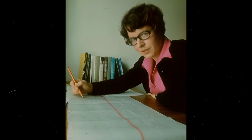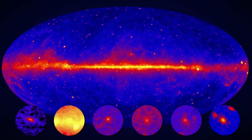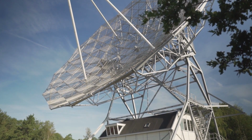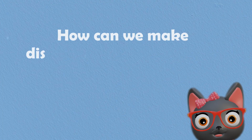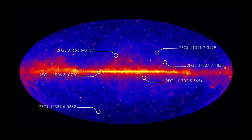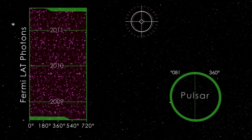As a student, Bell Burnell had analyzed data outputted by the telescope by hand and had learned to recognize what radio signals came from pulsars and what were just interference. In the years since, pulsar research has dramatically increased, as has the volume of the data to be analyzed. Extremely high sensitivity radio telescopes, for example, can capture billions or more of pulsar candidates. Analyzing all the data outputted by the telescope by hand to determine which signals are coming from pulsars is just not feasible. So the question is, how can we make distinguishing radio signals of pulsars from other radio signals easier for us? Pulsar candidates can be classified efficiently as pulsar or not pulsar by machine learning models. In fact, such models can classify over 1 million candidates per day. But let's not get ahead of ourselves, that's a topic for a separate video.